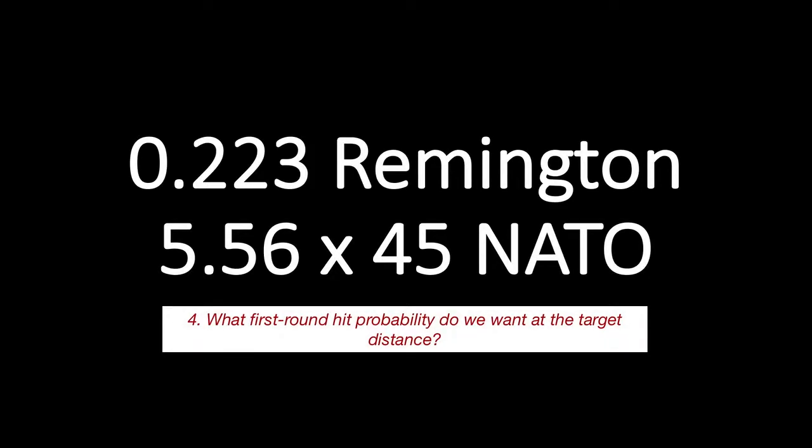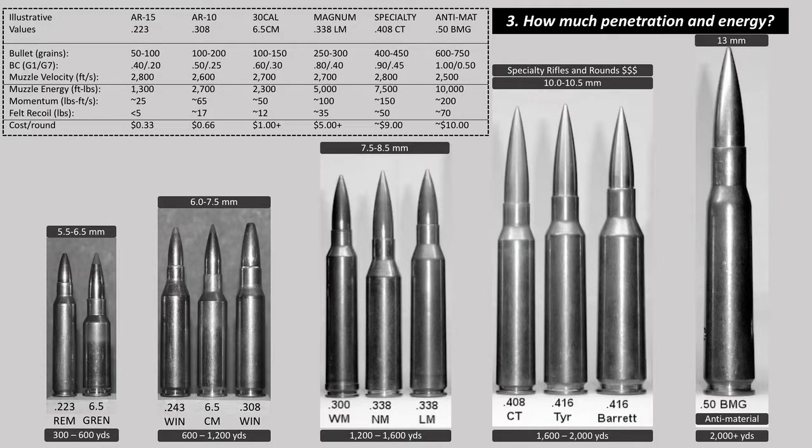Finally, let's take a look at the 223 Remington cartridge, or the 5.56 by 45 NATO, and we'll try to answer the question, what first round hit probability do we want at the target distance? In the 300 to 600 yards range, we have the AR-15 or the 223 bullets. They are between 50 and 100 grains.